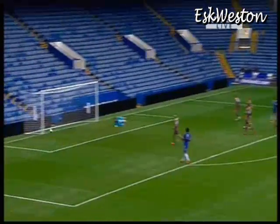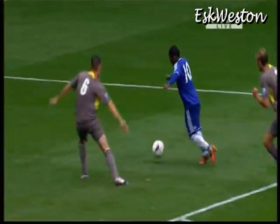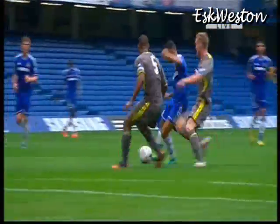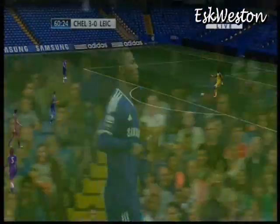Lovely little first touch, just allows the pace of the ball to roll into his stride again, then just shoots through the legs. No chance for the goalkeeper, right into the bottom corner. Super finish, but good approach play by Billy Clifford. But this is all about Islam Feruz for me. Very rarely.